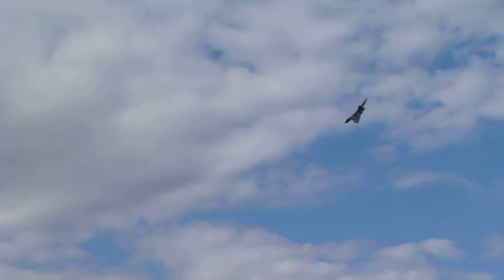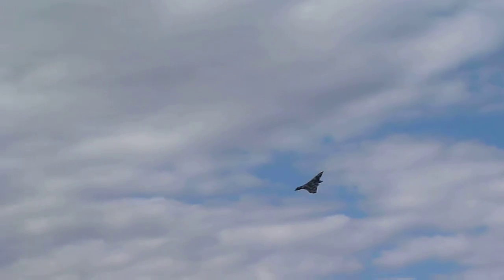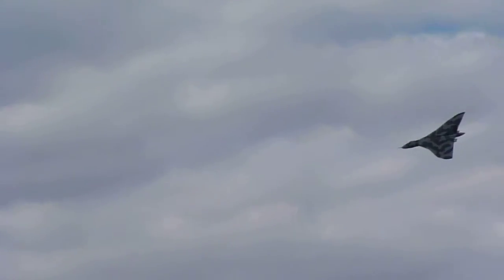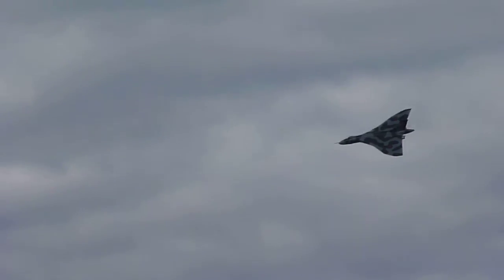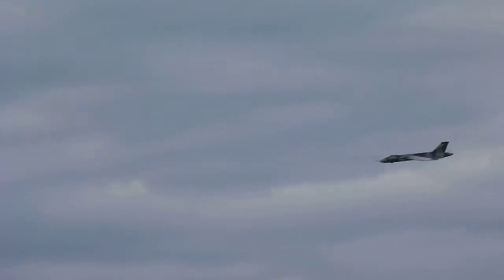Well, there you heard it, the famous and unique Vulcan howl. We may hear another one later in the display, coming from those four Rolls-Royce Bristol Olympus 202 turbojets, about 16,500 pounds static thrust from each of them, 65,000 pounds in total.